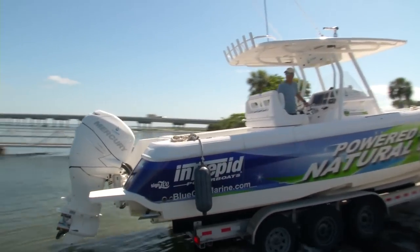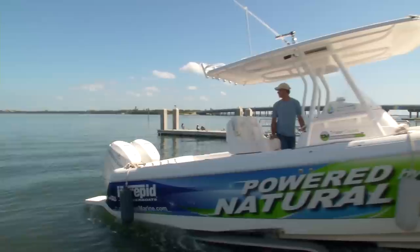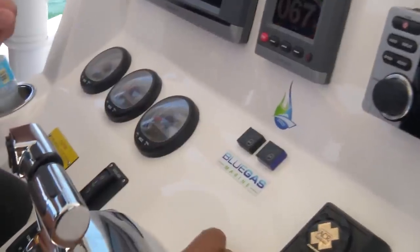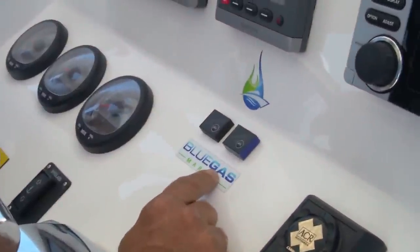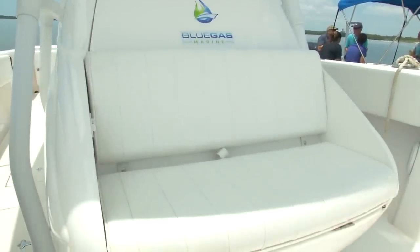Intrepid Powerboats was the very first boat manufacturer to offer a hybrid yacht powered by natural gas, featuring a fuel system technology from Blue Gas Marine to power its outboard motors.